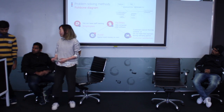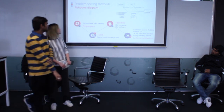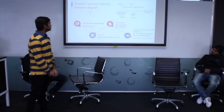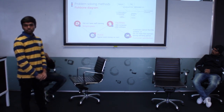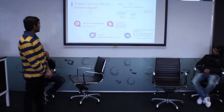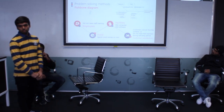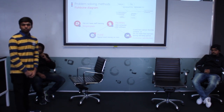So Sunny will talk about the problem solving. As per my previous discussion, I would like to describe in detail the two methodologies. First, we have used a Fishbone diagram. There are four factors which lead to the lack of inventory management in Wilson West.